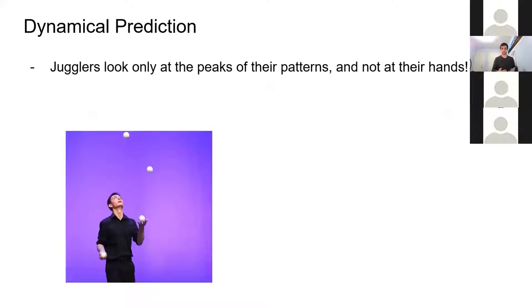So if you watch a juggler perform, and throughout, I'm going to be juggling a little bit to give you guys some quick demonstrations. So maybe you could have my video in the corner. Jugglers, when they perform, they don't actually have to look at their hands. They look up at the peaks of their patterns. So I'm not looking at my hands as they catch the balls.